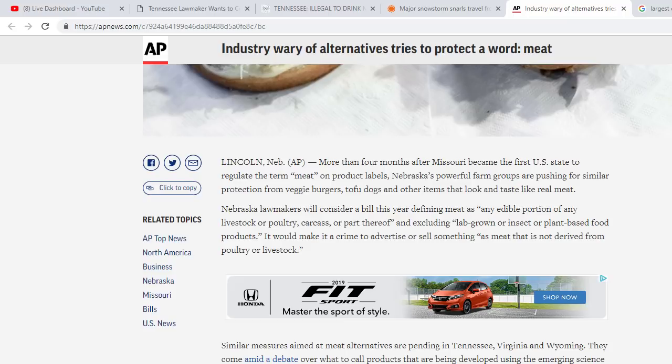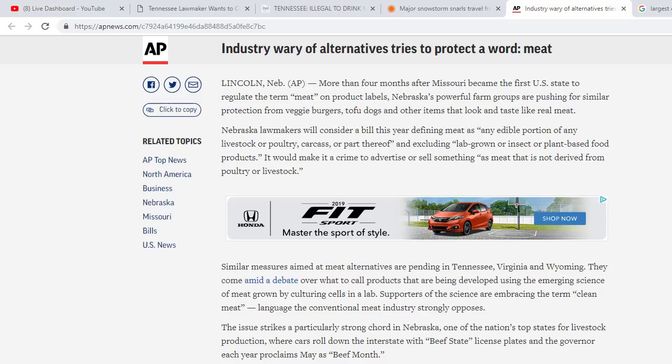More than 4 months after Missouri became the first U.S. state to regulate the term meat on product labels, Nebraska's powerful farm groups are pushing for similar protection from veggie burgers, tofu dogs, and other items that look and taste like real meat. Nebraska lawmakers will consider a bill this year defining meat as any edible portion of a livestock or poultry carcass or part thereof and excluding lab-grown or insect or plant-based food products.